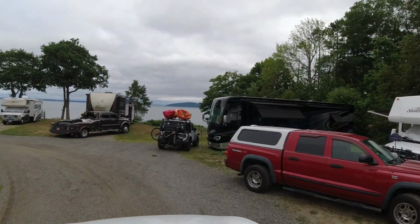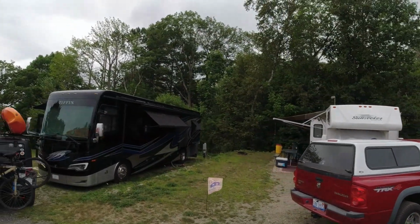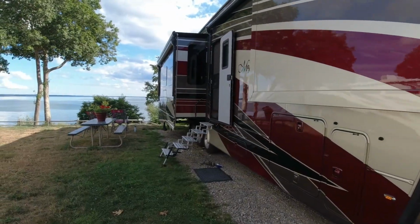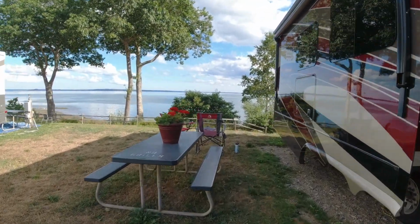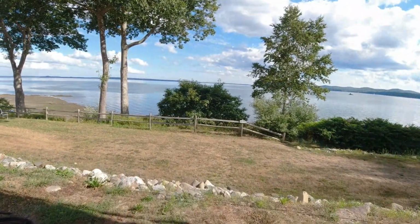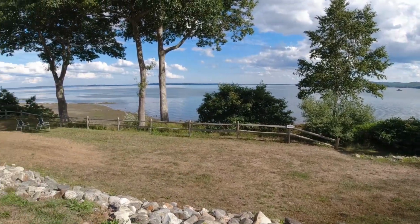So there are 8 sites. This is a great site here. Yeah, this site right there is site number 1. That's a prime site. We're in site number 2. You have to love the view from these waterfront sites, the premium sites. Yeah, this doesn't get much better. I think we could live like this.